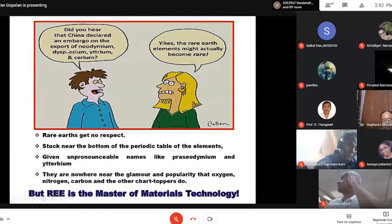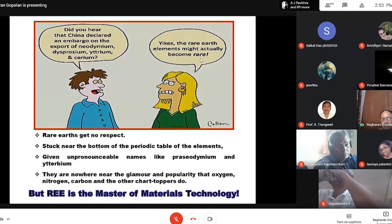And I have put a cartoon here. Someone asks why it is rare. Did you hear that China declared an embargo on the export of rare earths? Yes, the rare earth elements might actually become rare. This is a kind of cartoon joke on the meaning of rare.